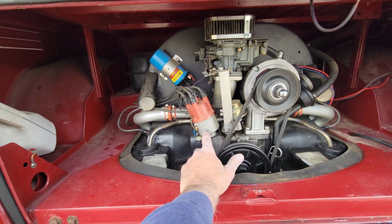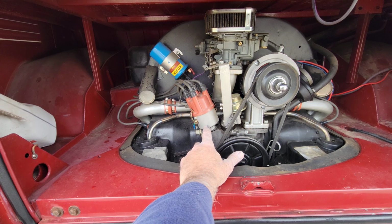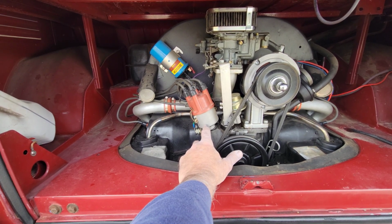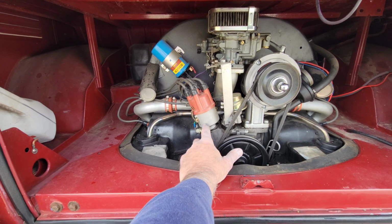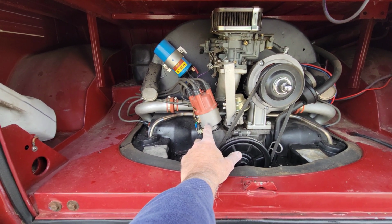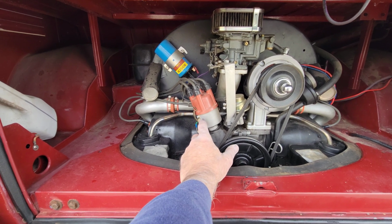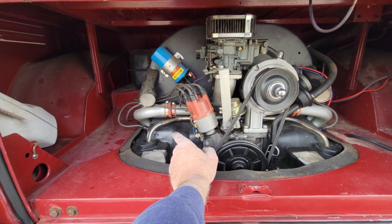I don't know what my total advance is. I think it's 28 on this one, and if I put it up any more, I would have a pinging problem. So I have to keep it right there. I don't recall exactly. Could be 30, but most of the time it's 28. So it's running 9-to-1, okay?